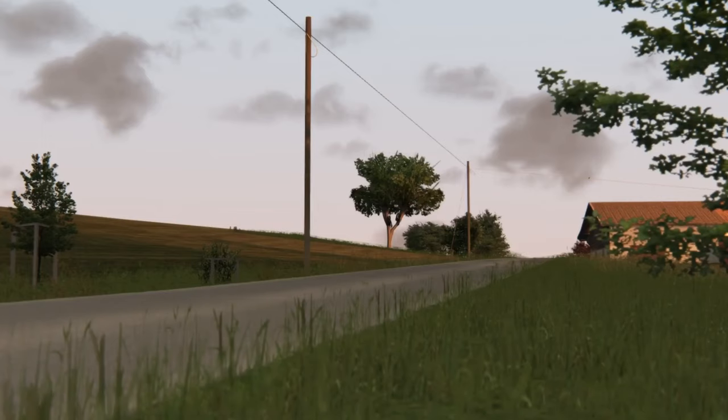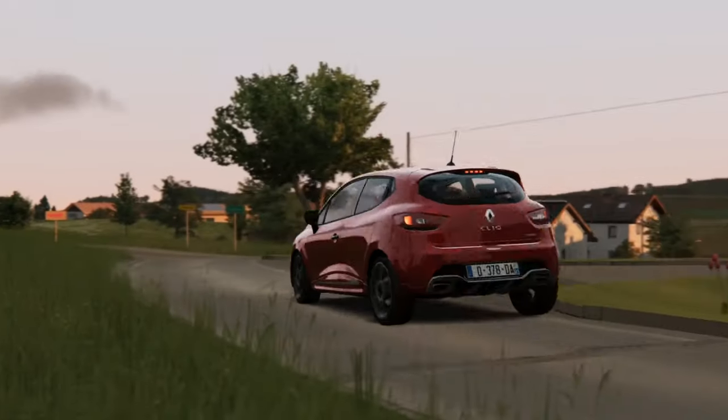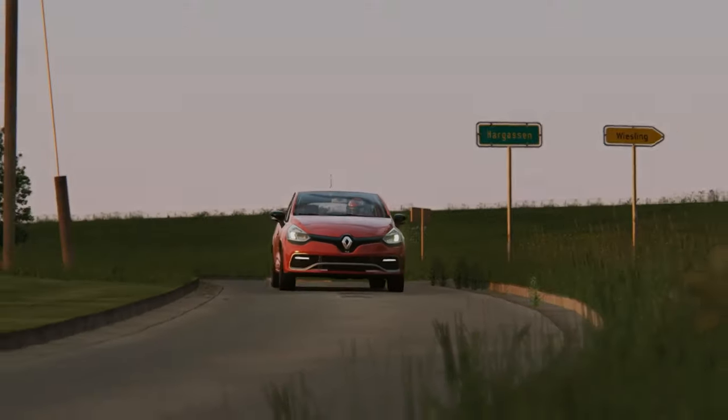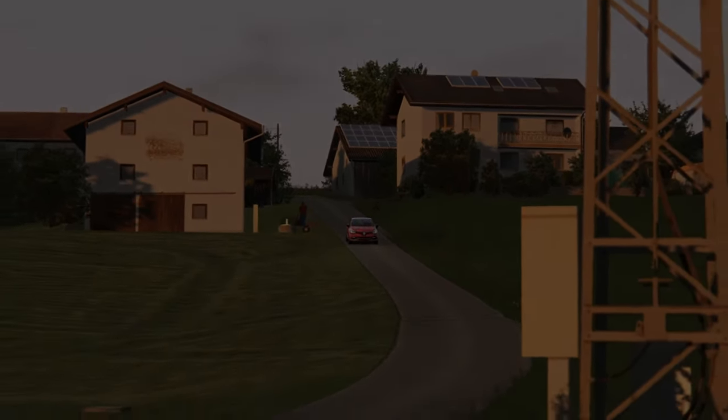So Germany, thank you for giving us that insight on your back roads. Now it's time to find out what it's like on the track, where undoubtedly the expectations are higher than they would be out here on a back road.